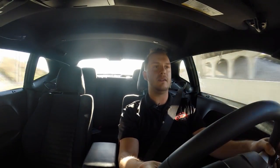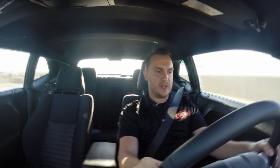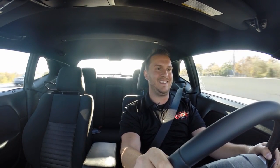Holy crap. So yeah, you can honestly say that the Pentastar V-6 is no longer a punk. Impressive. So even the low RPM band on this, I mean, it's just stupid how quick it's wanting to get up there and just get at it.